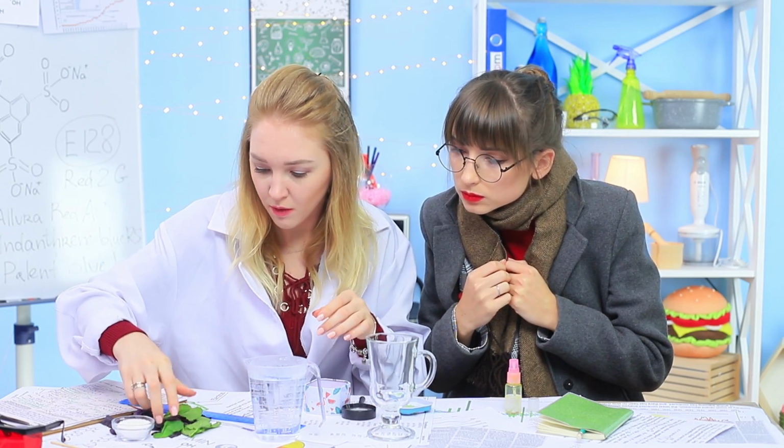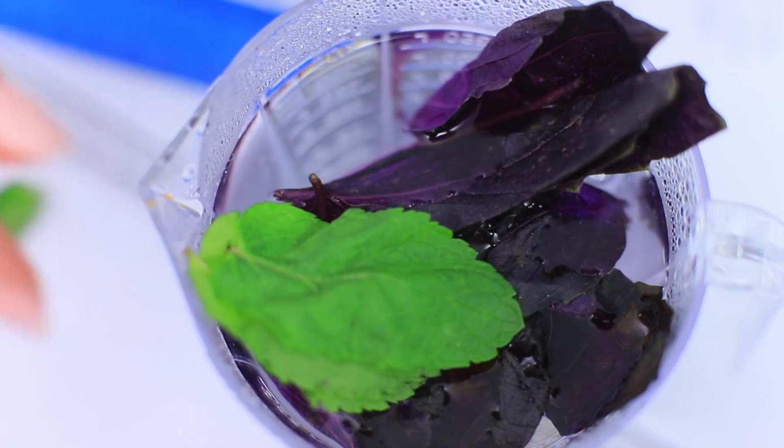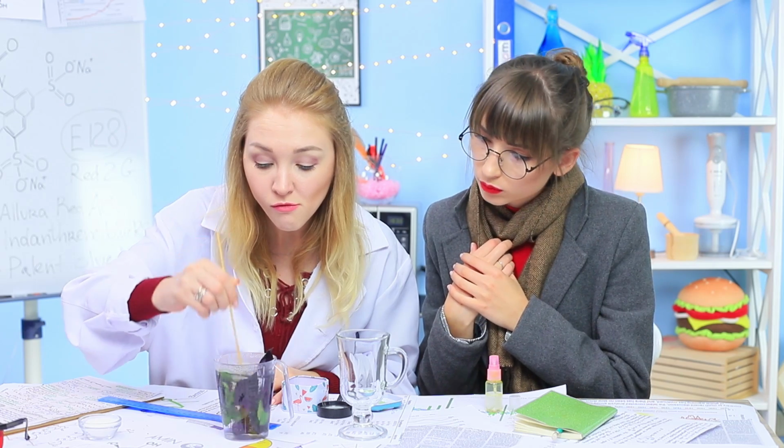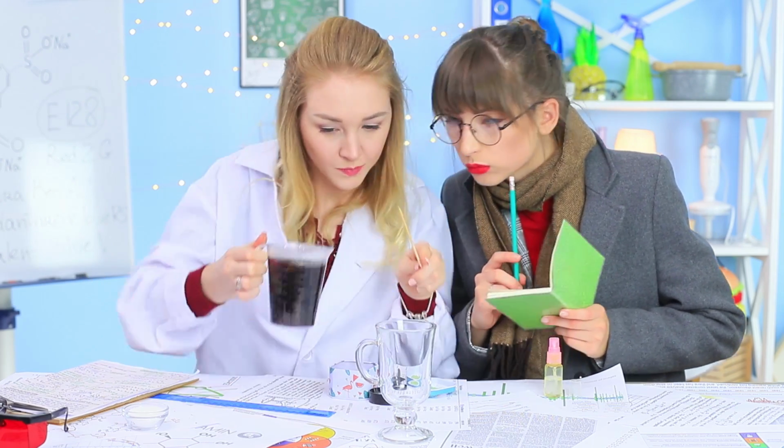The professor makes hot tea for her guests to warm her up. It's amazing basil tea! The professor brews mint and basil leaves in hot water. The basil colors the water a rich burgundy.